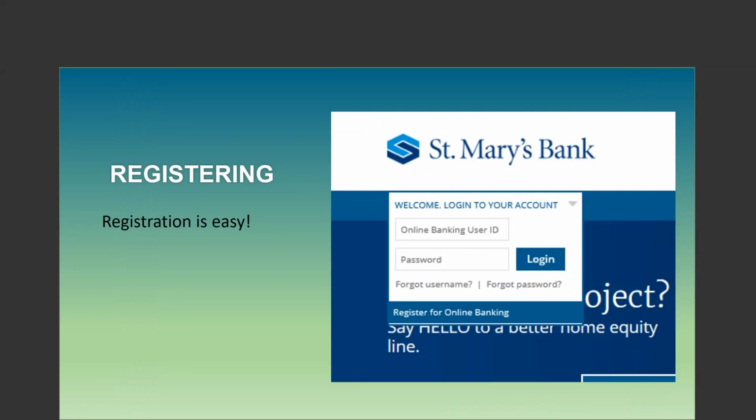So let's get this started with registering. For those of you who are already registered with online banking on stmarysbank.com, then you're familiar with this pop-up box in the top left corner where you would enter in your username and password. I would like to point out that there is a forgot password link in this box in case you are logging in after hours and forgot what your password is. You can set up an automatic reset for your password this way.